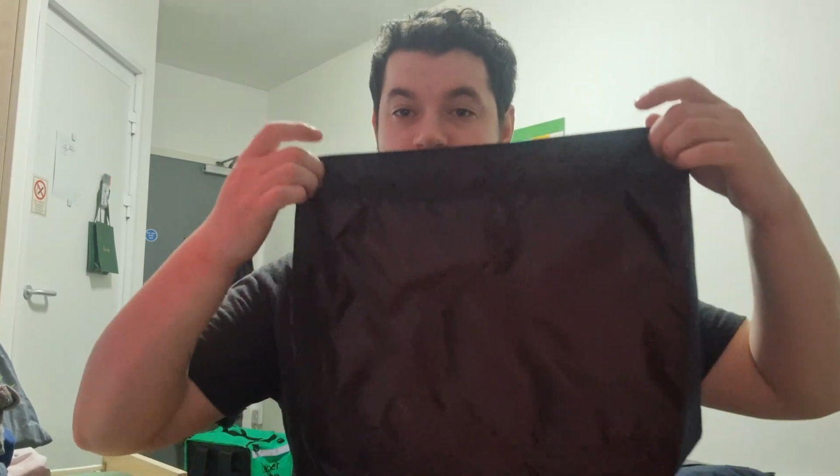This is the size of the packing cube. It's a standard packing cube, a pretty large packing cube, we'll give you that. But I'm going to be putting these clothes here into this packing cube, right? And while I do that, I'm going to be talking to you about some things that are happening that are of concern.